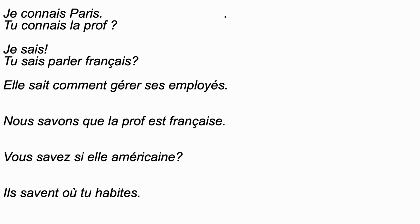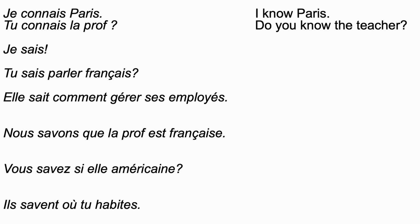For instance, here, je connais Paris, which means I know Paris. So you have the verb connaître followed just by a noun. Then tu connais la prof, which means do you know the teacher? Are you familiar with the teacher? Are you acquainted with the teacher? So again here, connaître is followed by a noun phrase, that is by a noun, Paris, in the first sentence, and la prof in the second sentence.